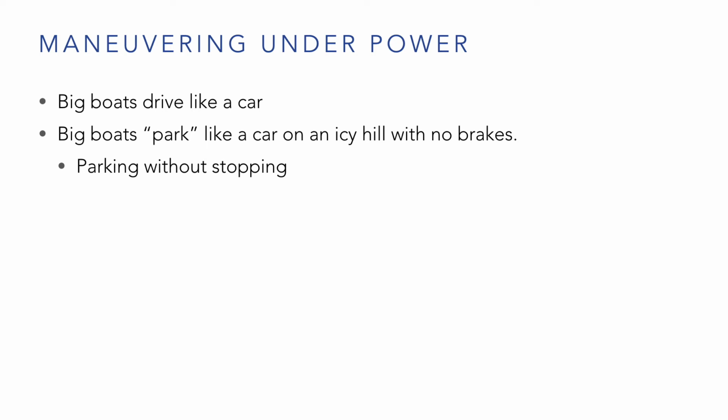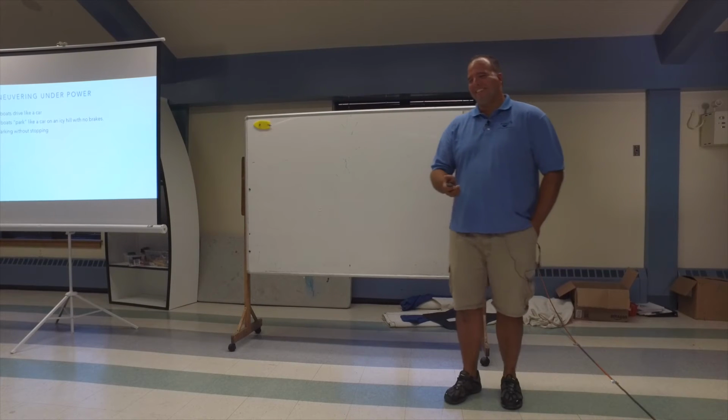Okay, maneuvering under power. So, like I said, these boats are better. Oh, everyone's laughing at that. Good, you're supposed to laugh at that.